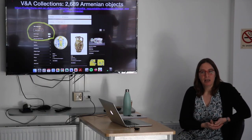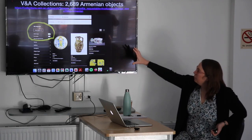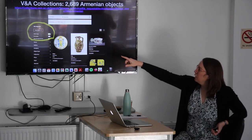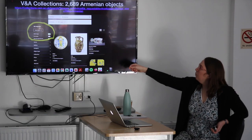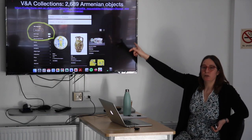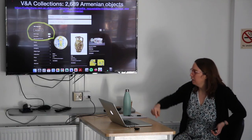These are the ones that are on public display. There are 46 Armenian objects on public display. But there are many, many more in storage, a huge amount in storage. And you can view them all by clicking that link. They range widely; these are just two examples.